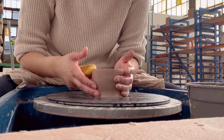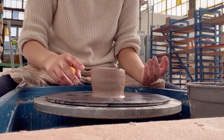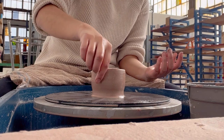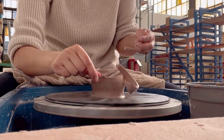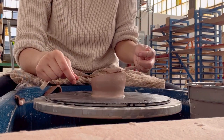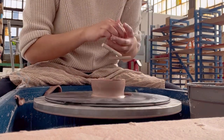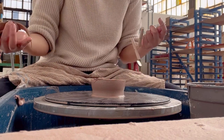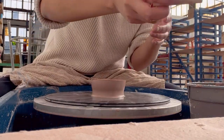Here I was attempting to make a bowl, but it didn't work out. I tried twice and I messed up, and then I tried to fix it and then it just got ruined. Yeah, it didn't really turn out well. It was kind of frustrating, but then I tried again and it kind of worked out, but not really because it wasn't the right size that I wanted it to be. So I'm probably going to remake the bowl that I made.